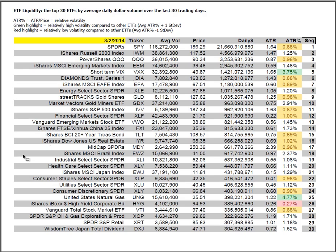Just looking at volume and ATR percentage for the top 30 most liquid ETFs, to get a sense of what they can offer for intraday trading. The ones that are green are exceptionally volatile, so that'd be VIX and natural gas.